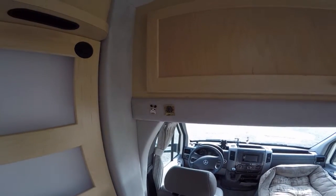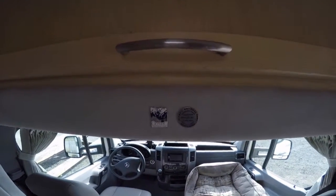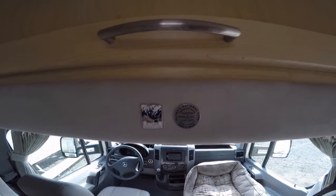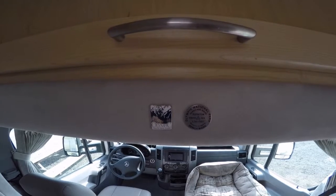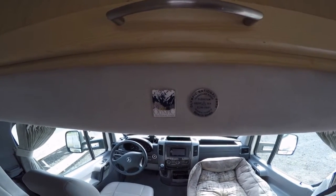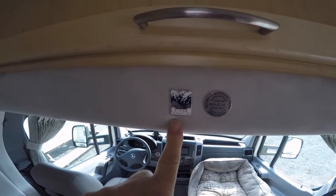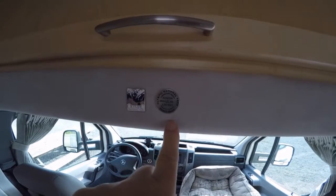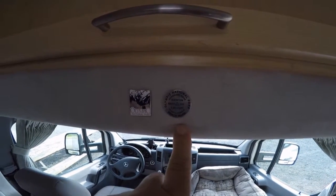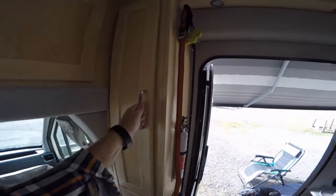While we're here, I'll show you my pins. I'm not really a pin collector, but I did want to be able to commemorate my travels, and so I'm going to snag a pin from places I visit that sell them. So I have a pin here from the Olympic National Park, and also at the Olympic National Park, the Hurricane Ridge Visitor Center.